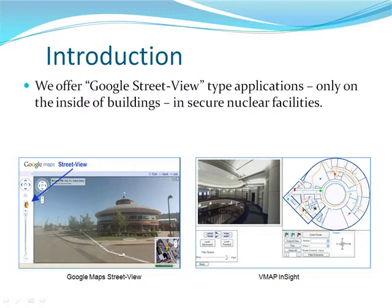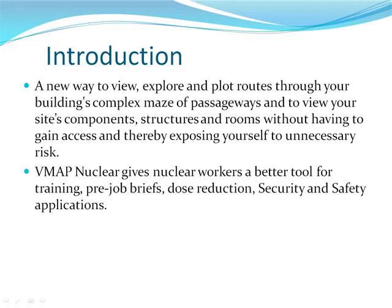We link XY positioning data in buildings with the floor maps and then integrate it with the recorded 360-degree video throughout these buildings. The result is a new way to view, explore, and plot routes through your building's complex maze of passageways, and to view your plant's components, structures, and rooms without having to gain access, and thereby exposing yourself to unnecessary risk. VMAP gives your workers, your management, and plant and industry officials a better visual tool for training, pre-job briefs, dose reduction, and most importantly, security and safety at your site's facility.